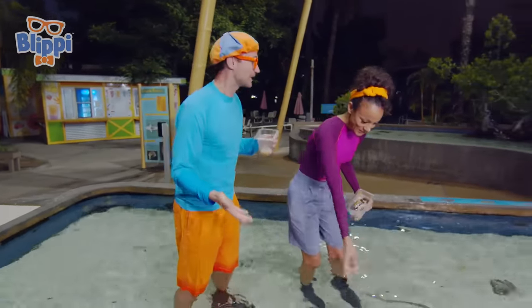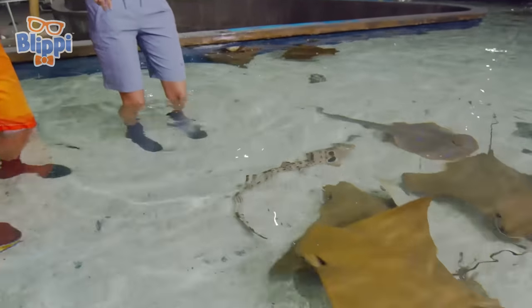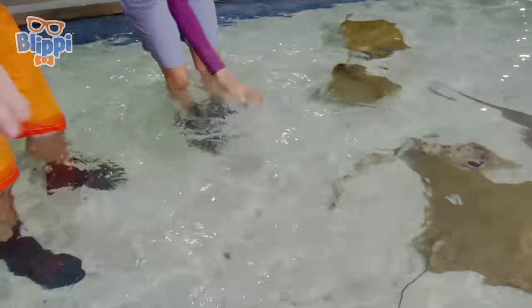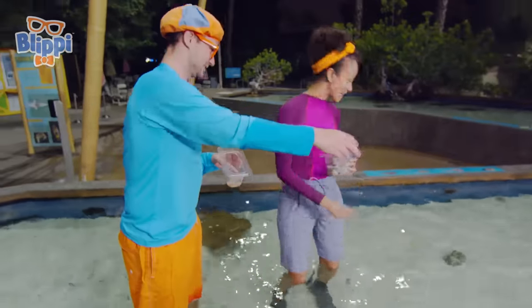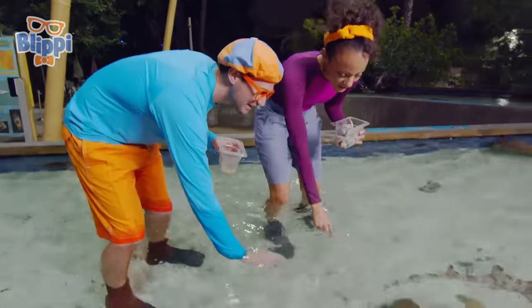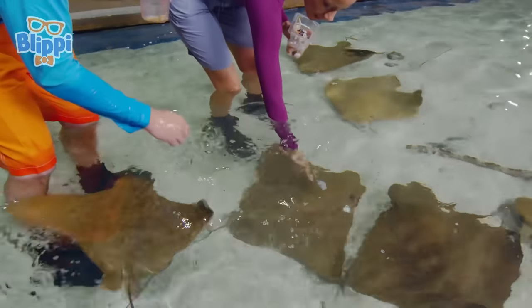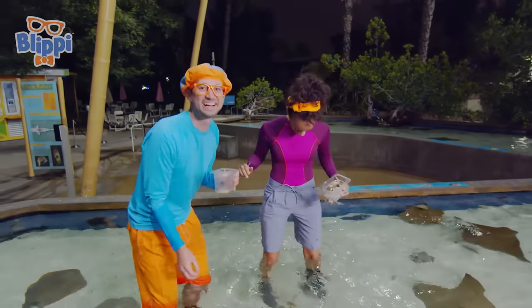Woo. Actually, we can touch them too. Really? What do they feel like? You tell me. You want to do two fingers along their back. Okay. Nice and soft. Oh, there's one behind us. Oh, hey, Ray. Oh, here's one. Hello. Hi. Whoa. Cool. It's like he gave me a high five.